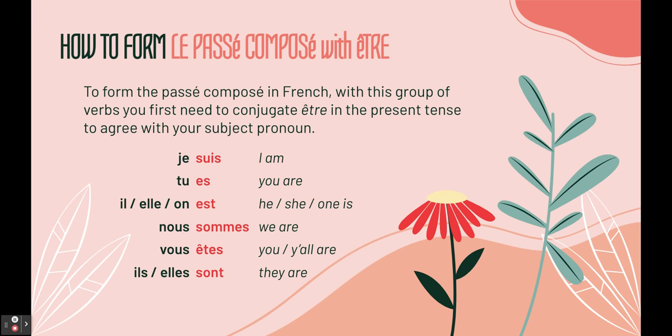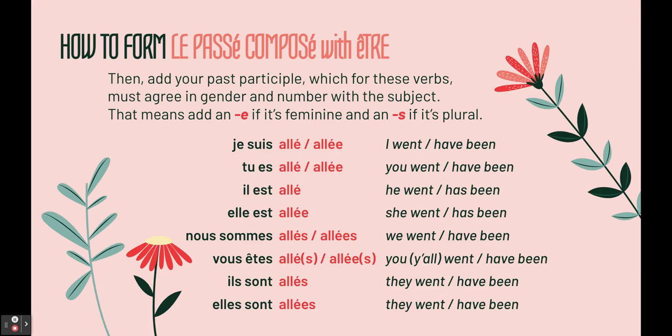Now, how to form the passé composé with être. In French, with this group of verbs, you need to conjugate être in the present tense to agree with your subject pronoun. This is stuff you should have learned in first year French. Je suis, tu es, il est, nous sommes, vous êtes, ils sont, elles sont. Okay? Then you add your past participle.